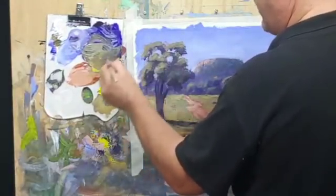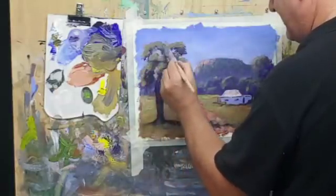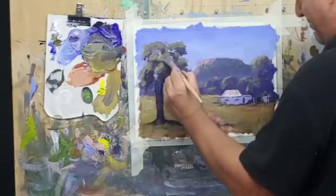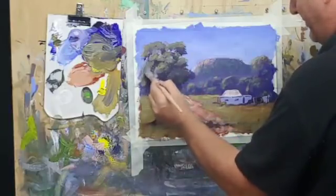Too umbrella-y, so I'll just darken that tone slightly. You want to create umbrella shapes, but they don't want to be too obvious either.